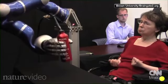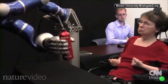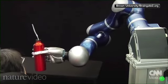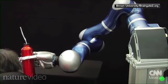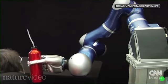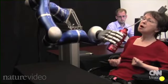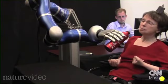Eventually, the researchers hope to build an arm that works as smoothly as a real one and can cope with more complicated tasks like brushing teeth. They'd also like to make a wireless version, so the device doesn't need to be plugged directly into the patient's head. But for now, they're celebrating their progress with Kathy.